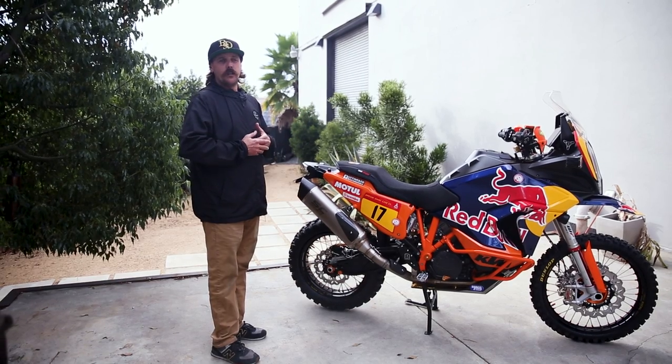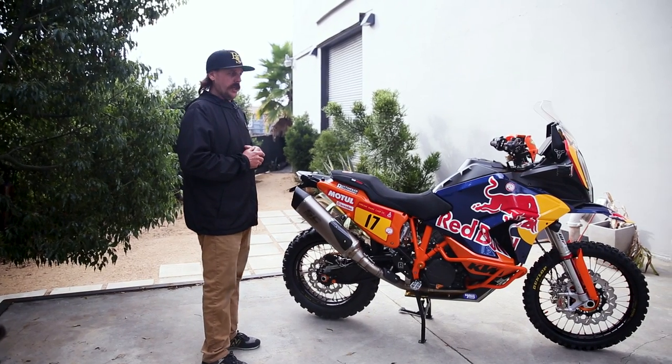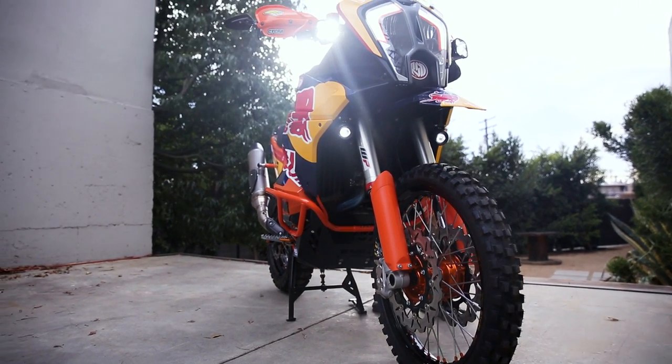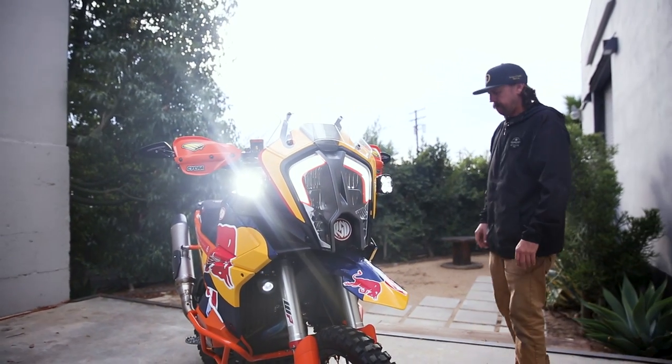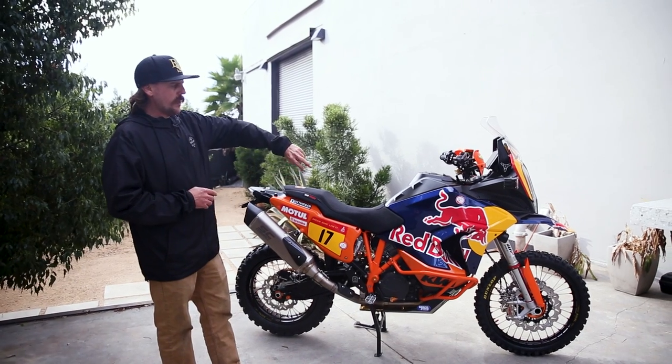Being for off-road, you can only go as fast as you can see, so the more light, the better. We got a KTM auxiliary fog lamp kit, as well as a Baja Designs fog lamp kit, and those are both on separate circuits, just a little push button down below the fairing.